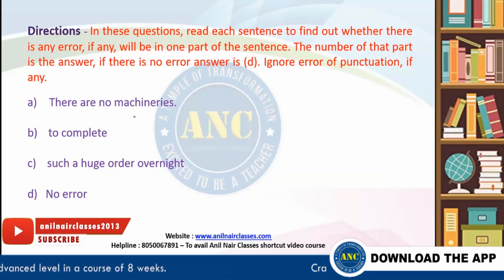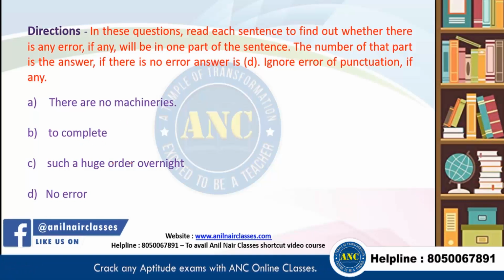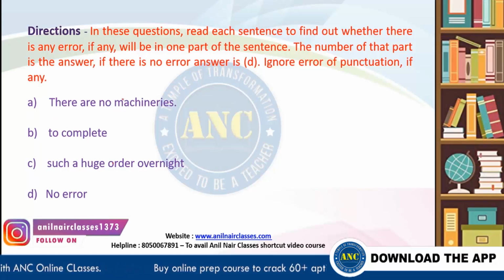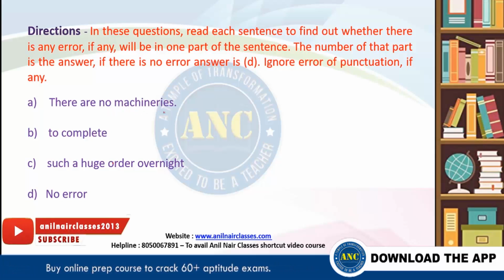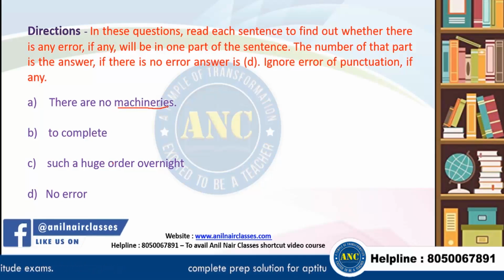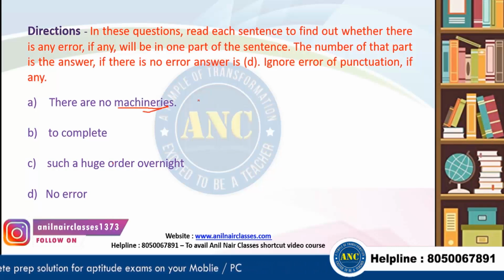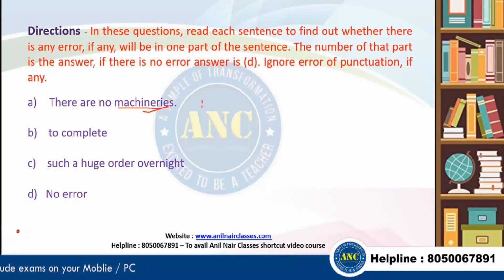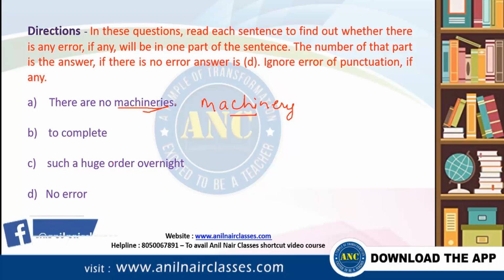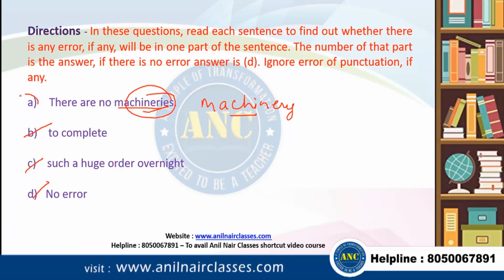There are no machineries to complete such a huge order overnight. Let's start solving the other questions. There are no machineries. Now we have already done that there are certain words which are always present only in the singular form. So out of that particular list, there is one word called name of instruments, right? So the correct word is only machinery. There is no plural form for this particular word. So this is the error over here. We can get rid of B, C and D. So our right answer will be A.